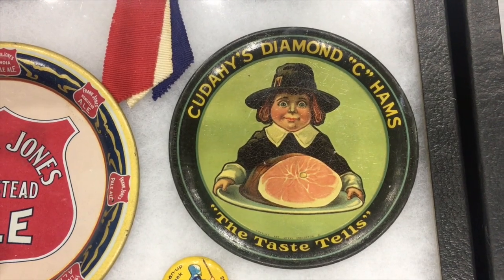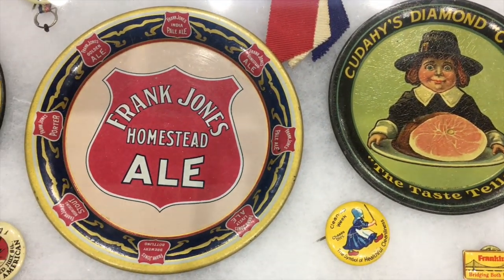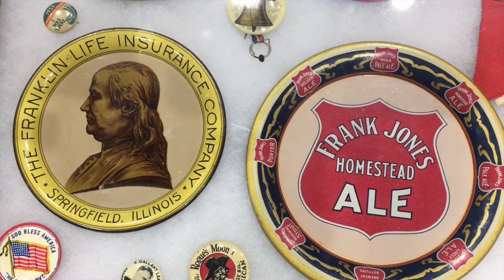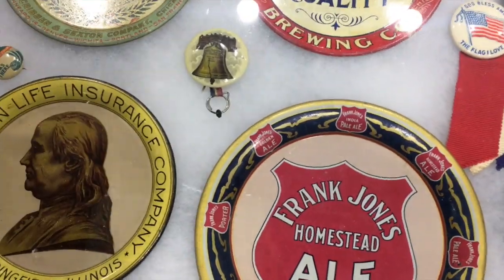There's Cudahy's Diamond H hams, that's a great graphic. And then later on, even life insurance gets in on the act. So you see a lot of tip trays. Again, it all has to do with the graphics. Certain ones are going to be more desirable than others.